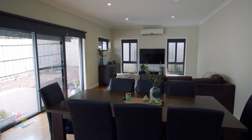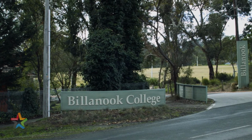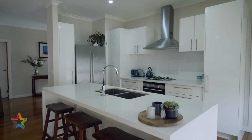I really love how immaculately finished this home is. It's not often that you get to present homes like this one. Combine that with the fact of how close it is to schools, Main Street, Mooroolbark. It definitely ticks all the boxes from first home buyers to investors, downsizers, family buyers, everything.